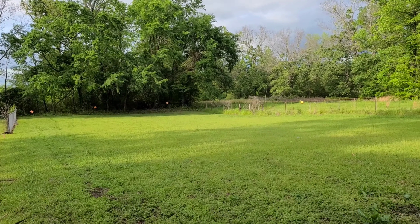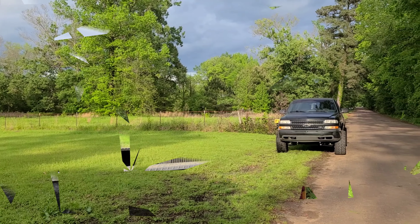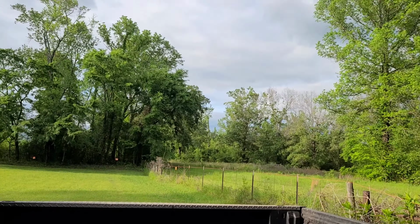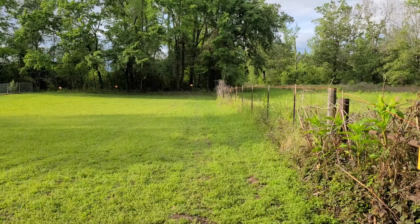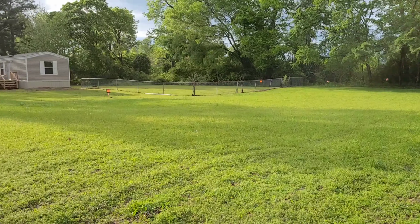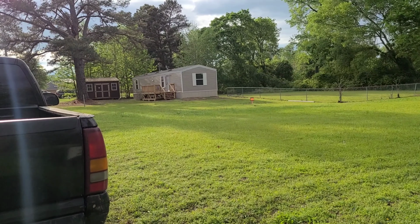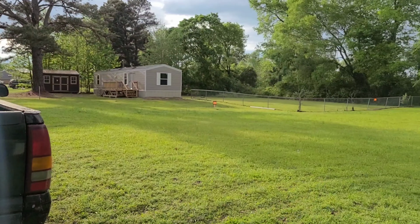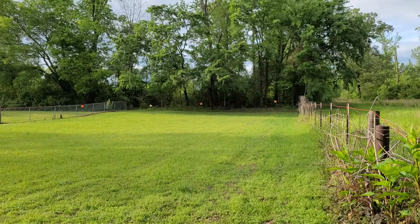Running electricity would be no problem. DIY septic being out here in the country. Electricity would be no problem. Neighbor's gonna be throwing up a privacy fence very soon. It'll be nice.